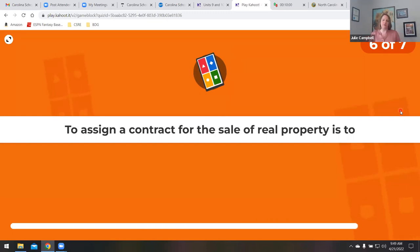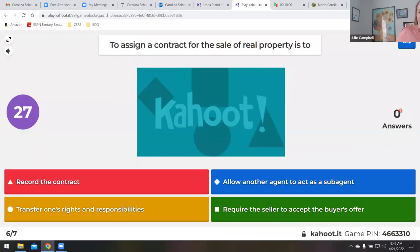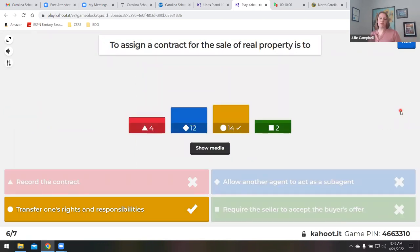To assign a contract for the sale of real property is to transfer one's rights and responsibilities. If you assign a contract, all the terms stay the same. The only thing that changes is what? The name of one of the parties.